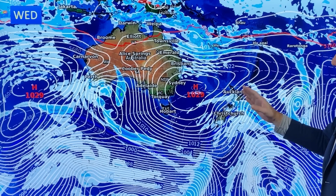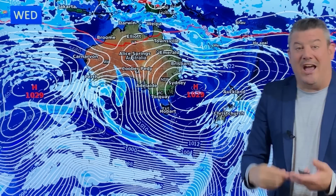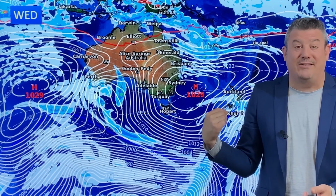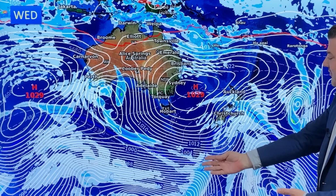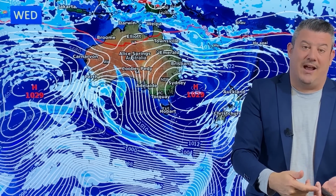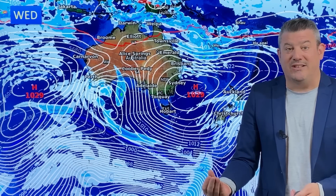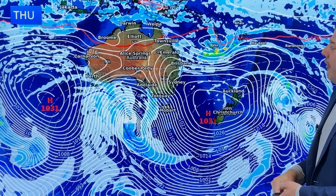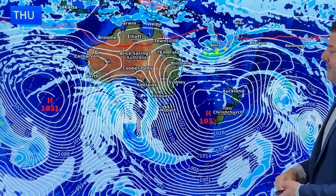There's the next surge of cooler weather for New Zealand. Sou'westers again nationwide. We were forecasting this about 2 weeks ago. So we're seeing it here again, another surge of cooler weather. So Monday and then again around Wednesday, Thursday, New Zealand has 2 pulses of cold air out of the Southern Ocean. Other feature to keep an eye on in our last map here for Thursday of next week.